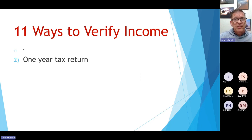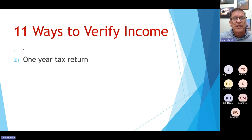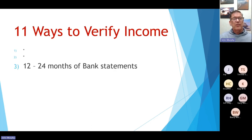So both of those ways of verifying income are in the conventional world. But let's assume that those don't work for you. Now we're going to get into the non-conventional world. I call it alternative financing. It's also called non-QM, which means non-qualified mortgage. And we can talk about what that means at another time. But it means conventional is not going to do it. Fannie and Freddie are not going to do it.